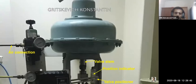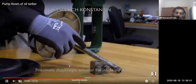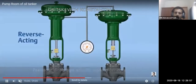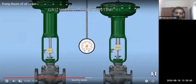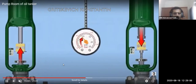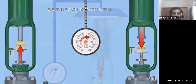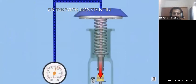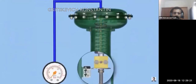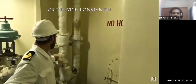So you have a pneumatic diaphragm and the air connection for opening and closing the valve. So this is the actuator which is opening and closing this. So you can have either reverse acting, that means it is moving down for closing, and here it is moving up for closing, opening. So the air pressure is going down, it is moving up and opening the valve. That is direct system. Then the steam line, main line, and the return line.